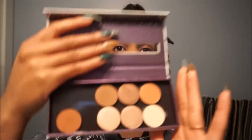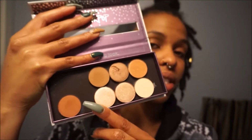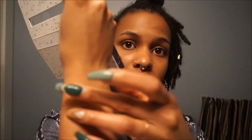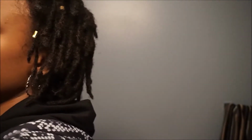But anyways, so these are the shades, and this is the shade that was already released. So this is Top Notch over here. I'll go ahead and swatch that one up first, even though you guys have already seen it. It's a rusty orange color, and it's matte. So let me just zoom you in. That's Top Notch. I need a paper towel. I'm always unorganized.